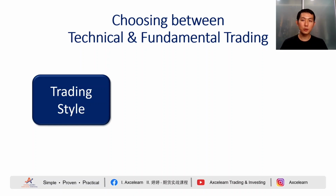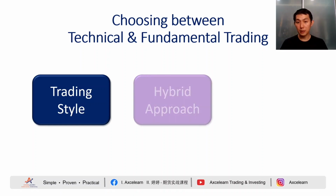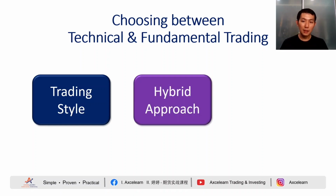The next thing that you might be looking at is the hybrid approach. Some traders and investors combine both technical and fundamental trading. They might use fundamental analysis to identify medium to long-term trends and potential opportunities, while using technical analysis for short-term timing. It's like having a strategic plan for the long-term game and tactical moves for the quick wins.